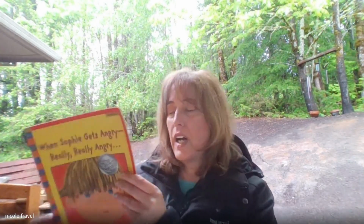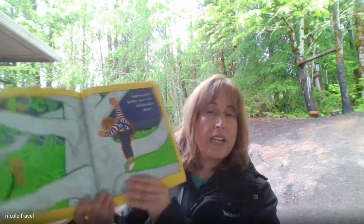And in the book, Sophie calms herself down by finding a tree to climb, and she feels the breeze and she watches the water and she listens to the wind. And so again, we use that as a jumping off point for brainstorming the ways that we can use nature to help us calm ourselves down. And then I just take a few photographs of the children using those calming strategies.